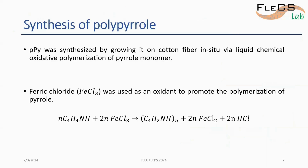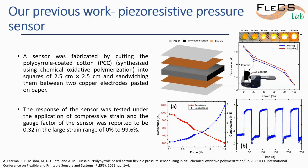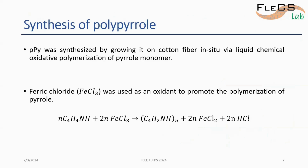In this work, we are using a similar synthesis mechanism, which is this. We use FeCl3 as the oxidant. It's called in situ liquid polymerization, because the polymerization happens in situ where the monomer solution is residing, and because the oxidant is in liquid state. So in this case, FeCl3 converts into FeCl2 and oxidizes the pyrrole into a polymer chain.